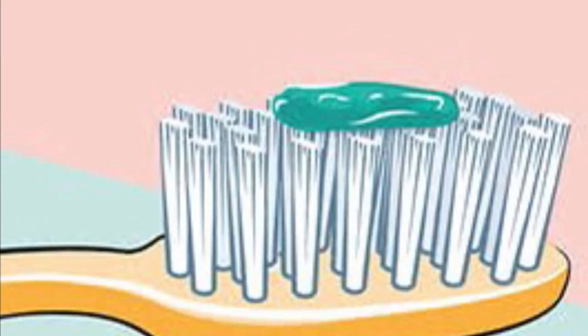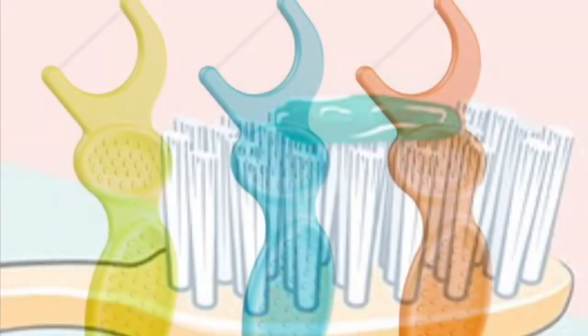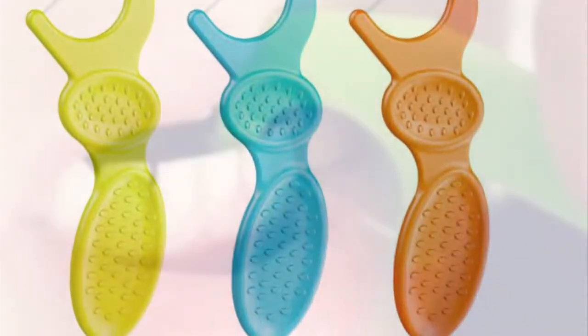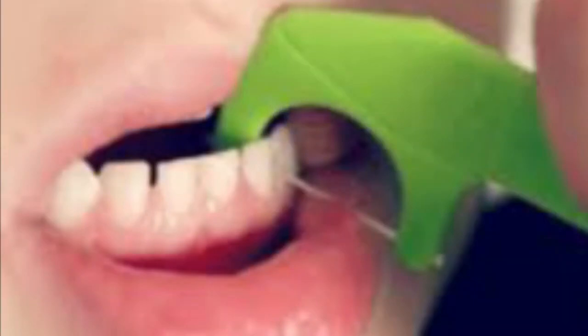In terms of brushing technique, I have given a previous video on how to brush your teeth, but that's more for the adults, where there is a sweeping motion with the toothbrush being kept at a 45-degree angle.